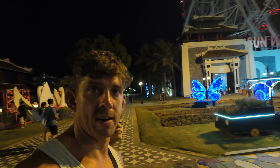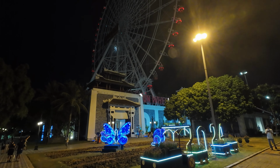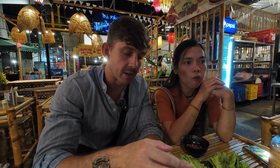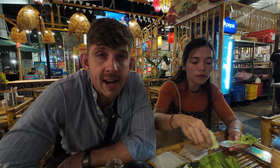This market is just across the bridges. You can probably see the big Ferris wheel from almost anywhere in town. So it's right next to that, Sun World Park. So wherever you're staying, it'll only be a couple minute drive. Good little spot for us for a date night.